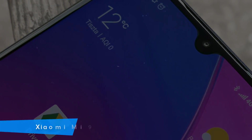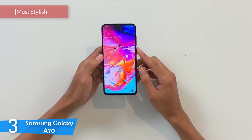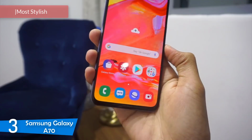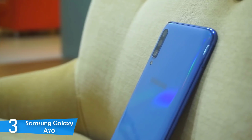At number 3, it's the Samsung Galaxy A70. Samsung has done a great job with the mid-range and budget phones over the past 5 years, and it can be a little confusing as to which one you should buy. But if you want something in the middle, getting most of the features without sacrificing performance, camera and screen size, then the Samsung Galaxy A70 might be the one for you.